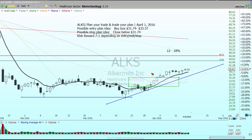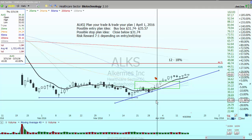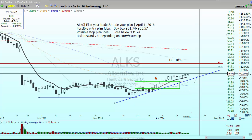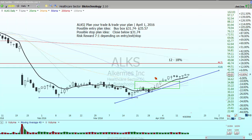And the last one I have here for you is ALKS. Now, this was actually a featured trade idea on April 1st here at Hit and Run Candlesticks. And April 1st, yeah, right in here. So if you entered on an inside day or a slight breakout, you're up already 15%. So those that are in it, great job, good trading.